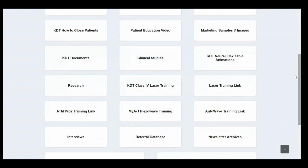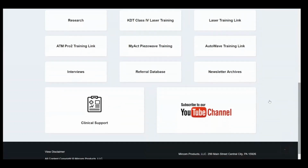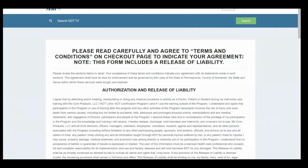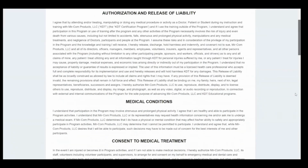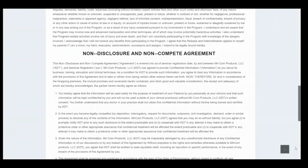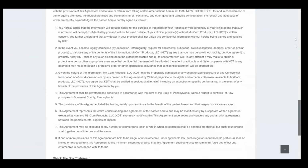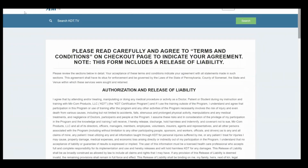here, come back in, we showed you the referral database. Let's say you have a clinical question. If you hit on this one, you sign the waiver. Down on the bottom, you can put in an MRI and just make sure you bleed out the patient's information for HIPAA. Then as long as you put some good effort into your question, we'll get you a great answer from one of our instructors. So it's kind of a built-in resource that you get.